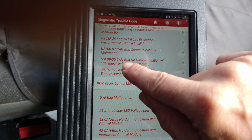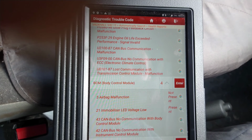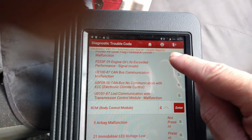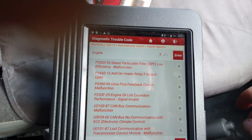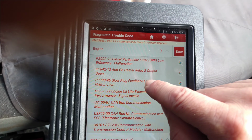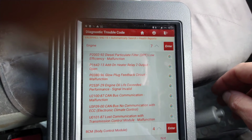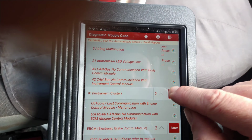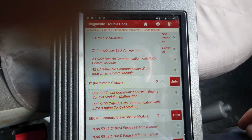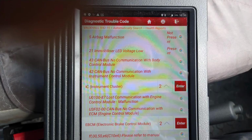Also had CAN communication faults, no communication with the electronic climate control. No communication with the transmission control module. Well, it doesn't have automatic transmission, so I'm not too fussed about that. Then we'll look at the glow plugs, the oil life, and the DPF. We're trying to get it to regen, figure out why it's got no power as well. I'm not going to worry about the others just yet. I'm going to stick with the engine, no power and the light on.